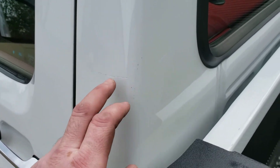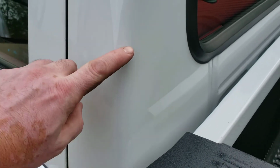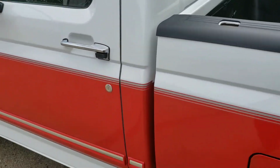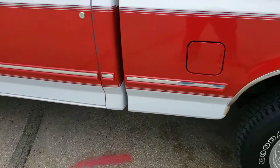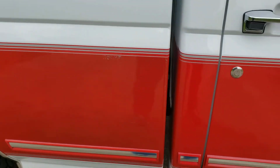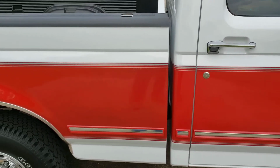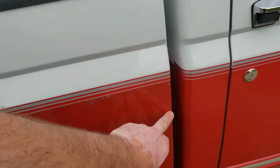If you look closely, we've got a horizontal scratch here on the back of the cab, and then some real light scuffs there. That's something worth pointing out. And then if you go on the passenger side of the box, right where it meets the cab, just as a reference point, you can see this area of wear right in here.